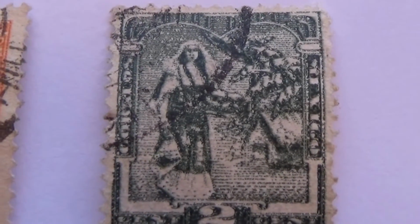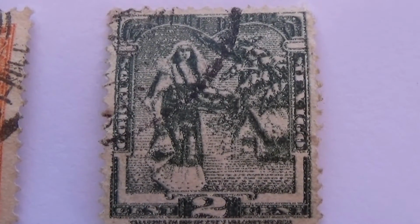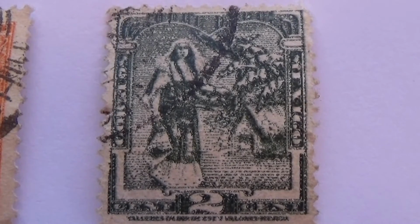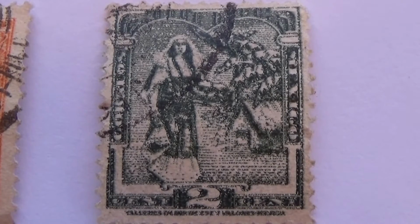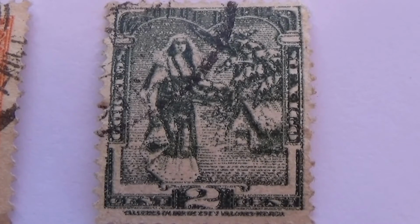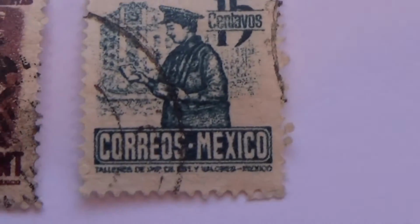And look at this one. A 2-cent. So that one there I think is a rare. This one I really feel is a rare too. Very nice, beautiful green. A lot of design in it. Very nice stamp. Look how the dress is and everything. Very pretty stamp. Okay, I think that was it for that row.